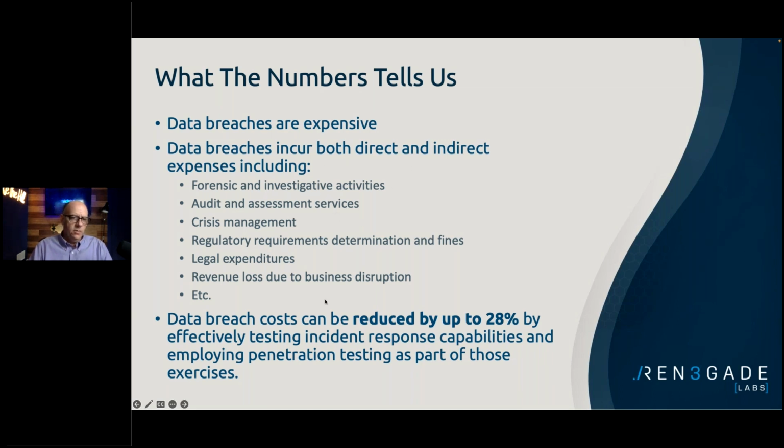So I talked about business disruption and revenue loss, but what about forensics and investigative services, audit and assessment services that aren't necessarily required before a data breach, but may be required after a data breach, simply because you want to keep a customer, or a regulator says you need additional audit and assessment. You have the crisis management costs.